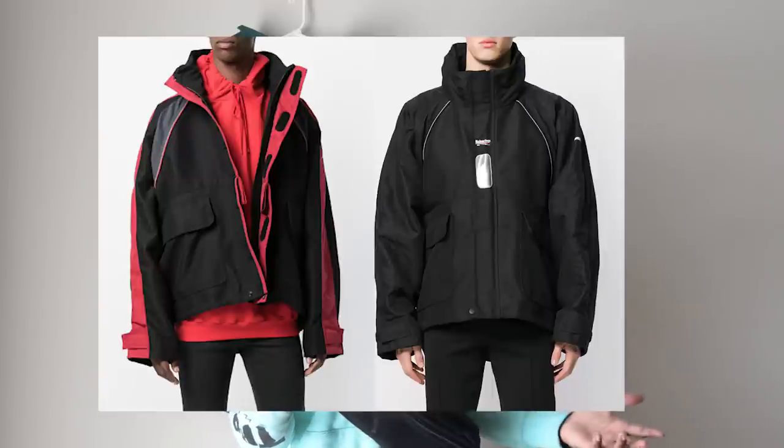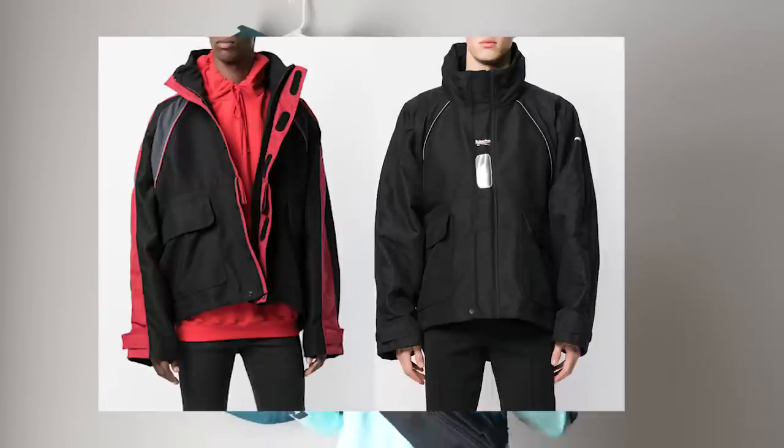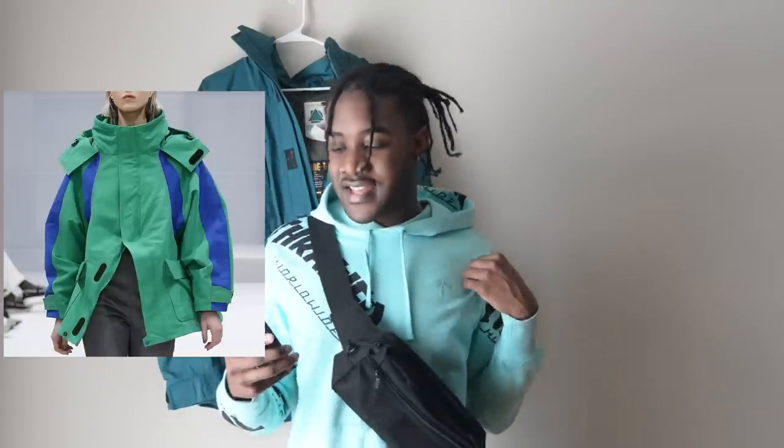And then there's a Balenciaga windbreaker. So it's kind of like a mix in between the two. It's not as oversized as the oversized parka, and it doesn't sit exactly the same. But for the most part, the general look of it is really similar.